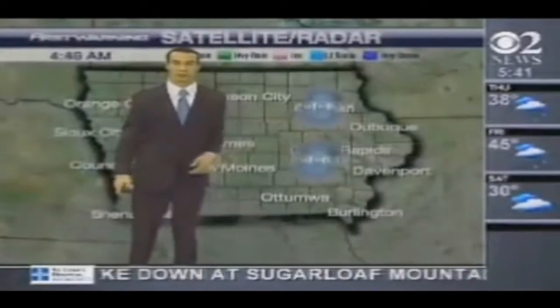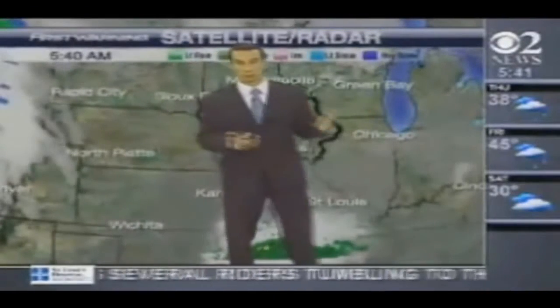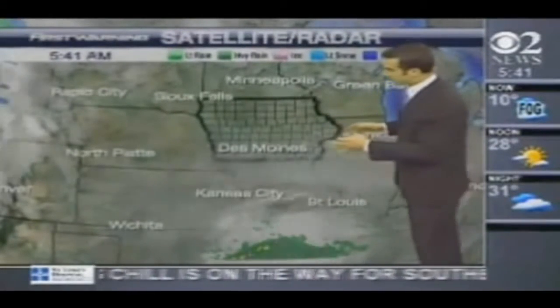A couple foggy patches toward the east, but in general, things really not too bad visibility-wise either. So if you're doing any traveling in rural areas, you may notice some fog out there and then just slow down for a minute. But in general, things not too foggy so far this morning.